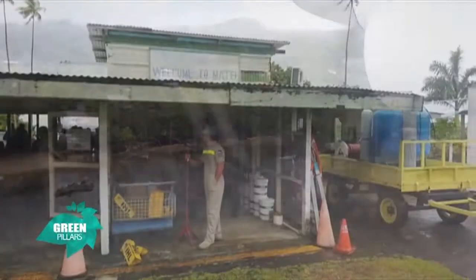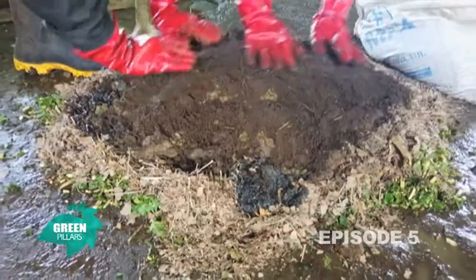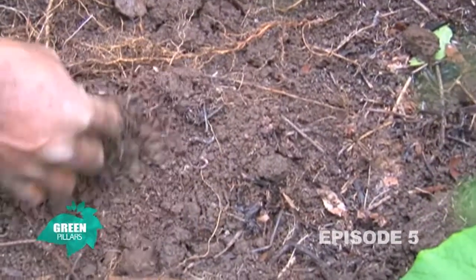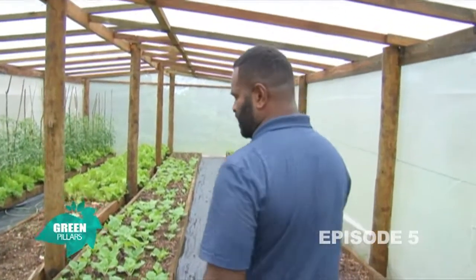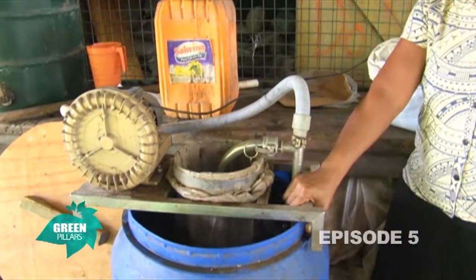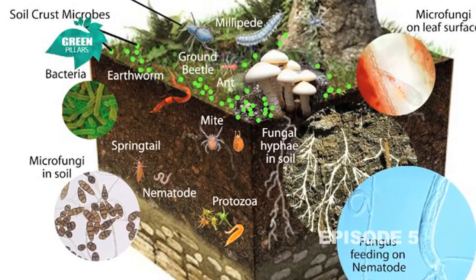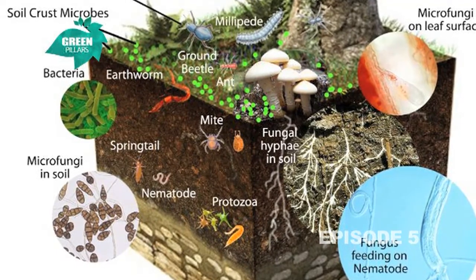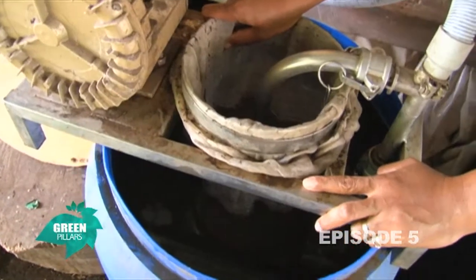Episode 5 had us heading to Taveuni to pay another visit to the Tutu Rural Training Center to learn how they make their compost tea. Compost tea is a mixture of nutrients and oxygen-loving bacteria, fungi, nematodes, and other microbes that live in finished compost. It takes time to separate these organisms from compost, which is why compost tea is made by steeping compost in water for a day or more.